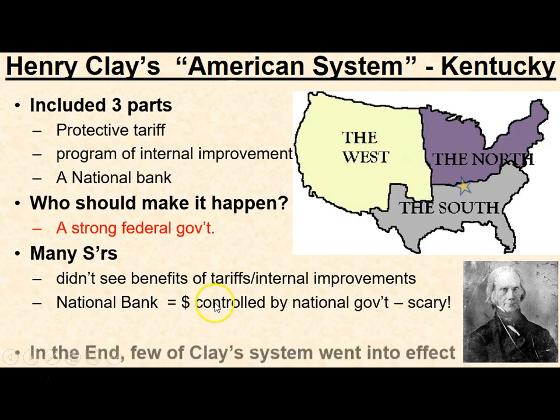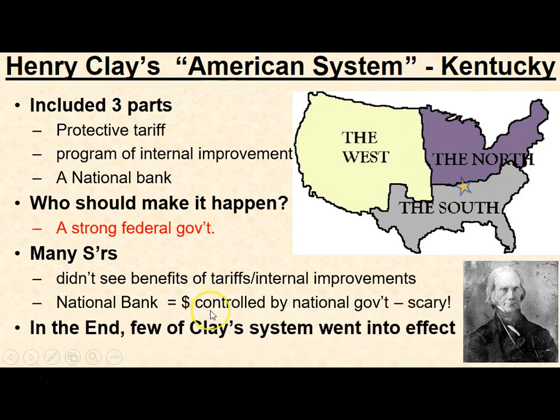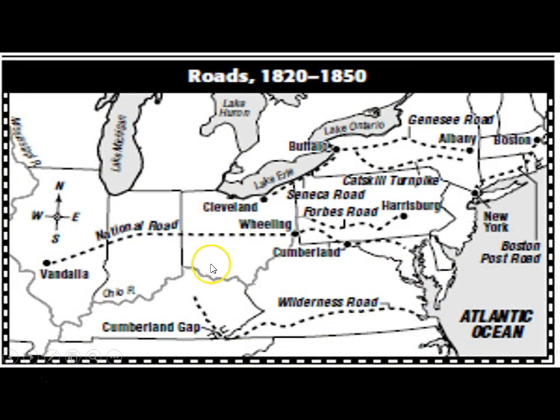And as we talked about before, the same argument and concern there is that this national bank that's going to get renewed in 1816 is a scary thing, and some opposed it, but it is going to get renewed and it is going to be established for about another 20 years after that. And the result of this in this American system are some roads, again, not all of them funded by the federal government, but turnpikes and things like that.